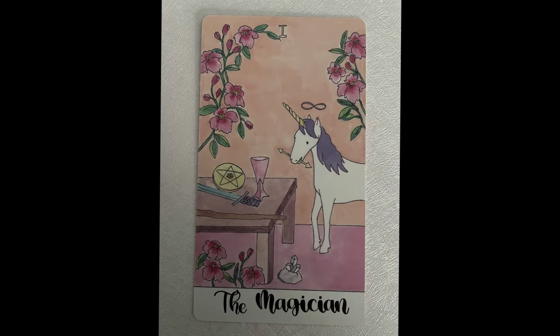My favorite cards are the Magician. So what can I say about this card other than it is simply adorable? I love that the unicorn is holding an arrow in their mouth as the nod to the Magician's "as above, so below" gesture. Then we have the Eight of Swords.